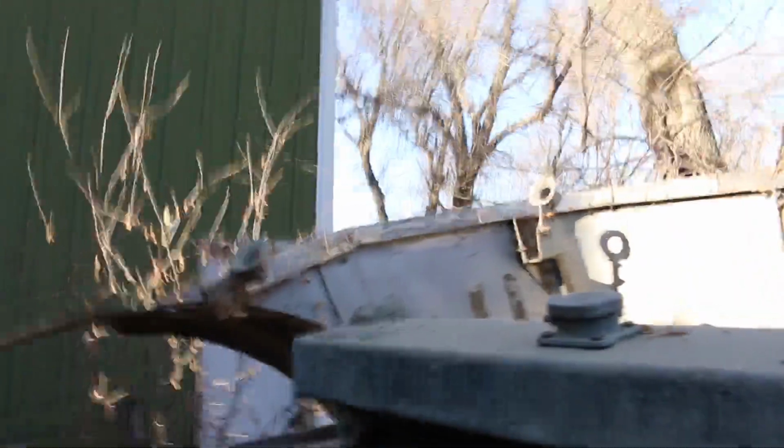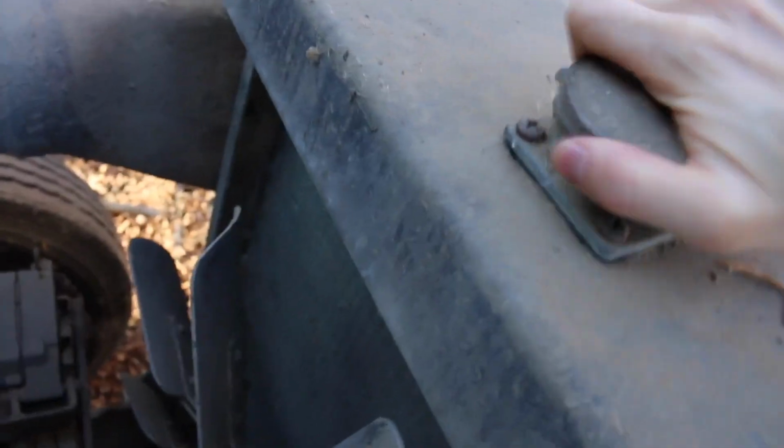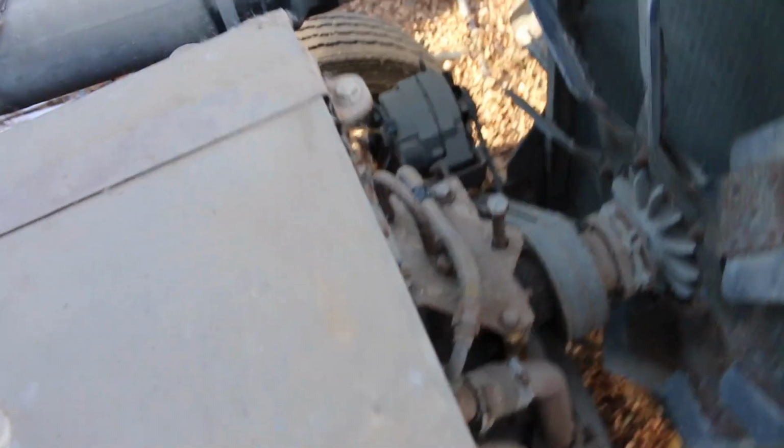Let's see if I can get up there. I don't know if I can get this open. Oh, nothing. Great. That's not good. That's bad. Everything looks bad on here. It hasn't ran for 4 years, something like that. Probably have a runaway turbo, huh? I'm afraid to mess with it. I'll probably just let it sit.